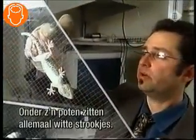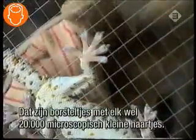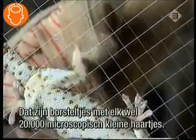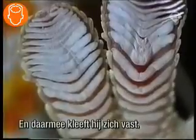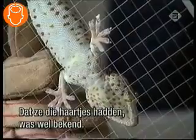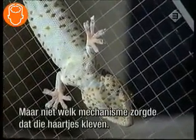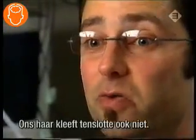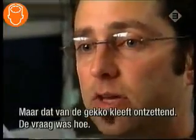Well, on the bottom of its feet, you can see that there are little white strips. And each one of those strips is actually a brush of about 20,000 microscopic hairs. And that's the sticky part of the gecko's foot. Well, it's well known that the geckos had these microscopic hairs, but what wasn't clear was what the mechanism was that makes the hair sticky. I mean, after all, our hair isn't sticky, or at least not, hopefully not. But the gecko's hairs are incredibly sticky, and we wanted to know how that works.